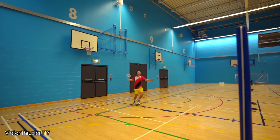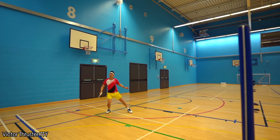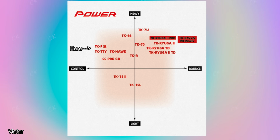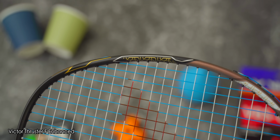In terms of head heaviness comparison, I felt the TTY to be head lighter than my usual Yonex Astrox 88D Pro, but I then realized Victor's racket matrix showed the TTY to be slightly head lighter than the Thruster F Enhance, which I don't necessarily agree. If it was up to me, I would actually swap both the positions, with the TTY just a little bit head heavier compared to the Thruster F. But from what I can see on my specs measurements spreadsheet, based on the numbers, the TTY and the Thruster F do share quite a few similarities, and I do rate the Thruster F very, very highly.